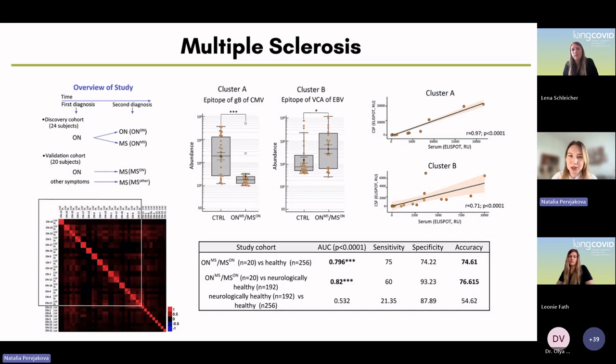So we decided to see whether we see interesting immune patterns to be able to distinguish those patients with such diseases. And indeed, we found them, and what is most mind-blowing, it's all associated with another type of viruses that are sitting in our bodies constantly. In this case, we had cytomegalovirus and Epstein-Barr virus. Remember this guy. We will talk about this guy later in the context of long COVID.